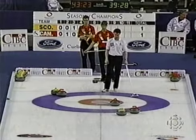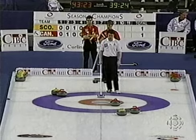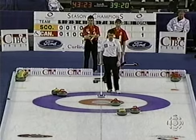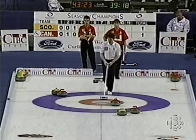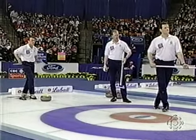Oh, this is pretty well welded on there from this angle. And the 4-rock rule simply means that if a rock falls in the free guard zone in the first 4 rocks of the end, you can't play a hit on it.